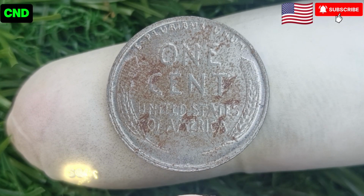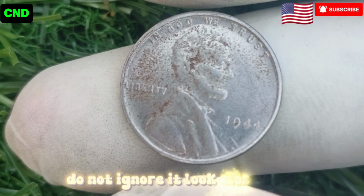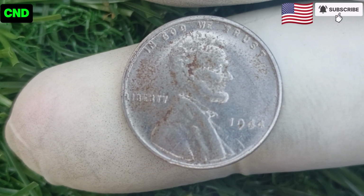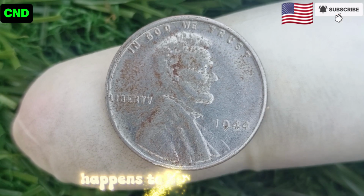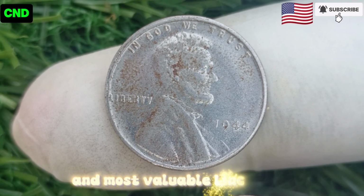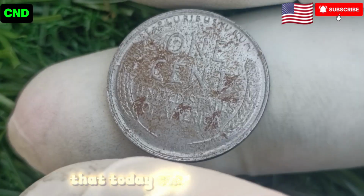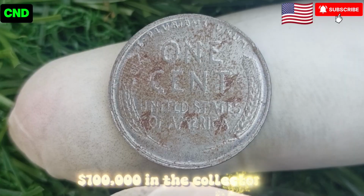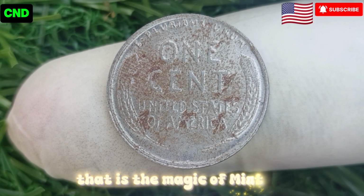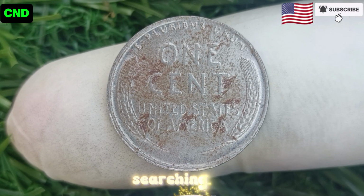So next time you see a wheat penny dated 1944, do not ignore it. Look closely. Check the color. Test it carefully. Because if that coin happens to be struck on steel instead of copper, you may be holding one of the rarest and most valuable Lincoln cents ever created. A tiny silver mistake from 1944 that today commands over $100,000 in the collector market. That is the power of rarity. That is the magic of mint errors. And that is why coin collectors never stop searching.